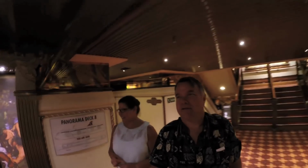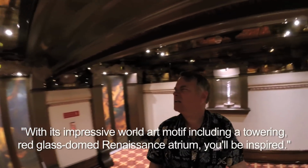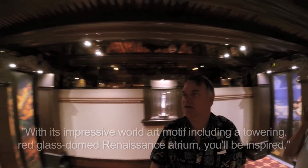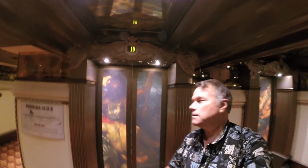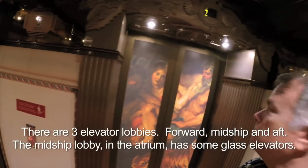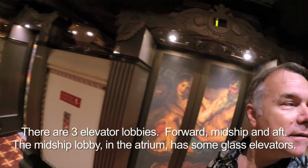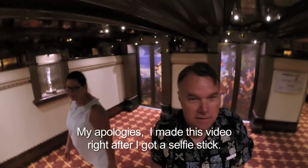We're heading to the elevators. The whole ship is like a Renaissance. All the elevators have these paintings inside and out. See that? And then there's these weird glass things where every elevator is.